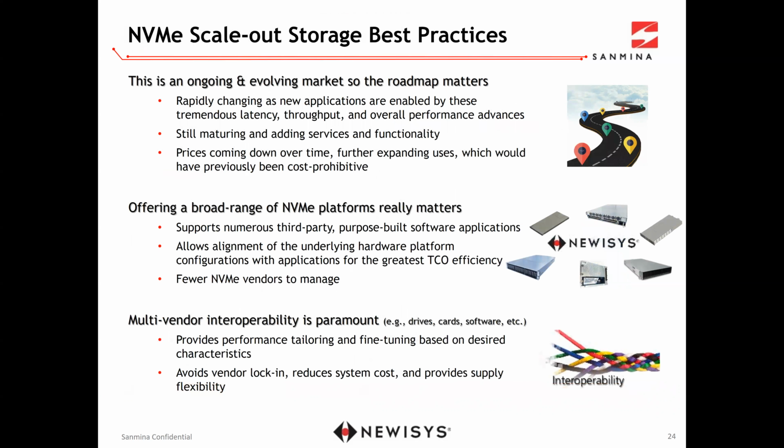So when we think about best practices, obviously this is an evolving, ongoing market that's changing rapidly right now. So the roadmap matters. What you're developing matters. It's changing as new applications are enabled by these tremendous latency, throughput, and overall performance advances. It is still maturing, as we all know, and adding services and functionality as we go. Prices are coming down over time, and that is creating greater use cases and applications, which before would have been considered cost prohibitive. There are a lot of dynamic changes happening in the space right now, which is exciting, and you need to stay abreast of that and offer a wide platform.